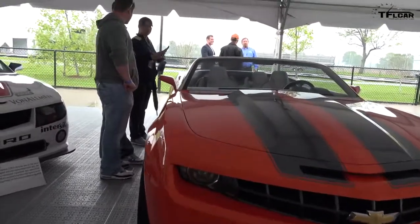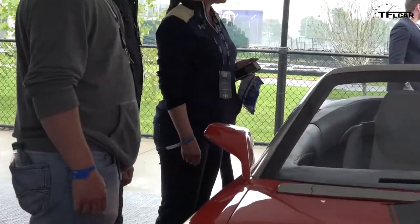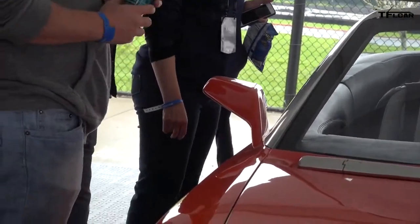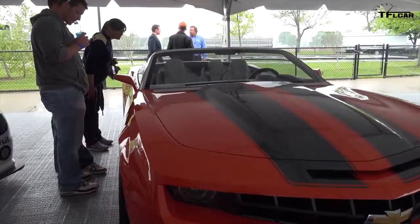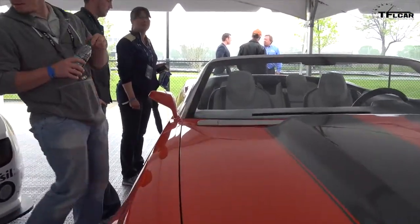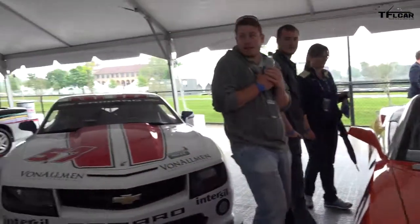If you look at this car, you notice that it's got flush-mounted door handles, very stylish mirrors, and even the windshield wipers are kind of high-tech. Chrome, yeah. And again, it shows how close concept to production they actually were. Let's keep walking down.